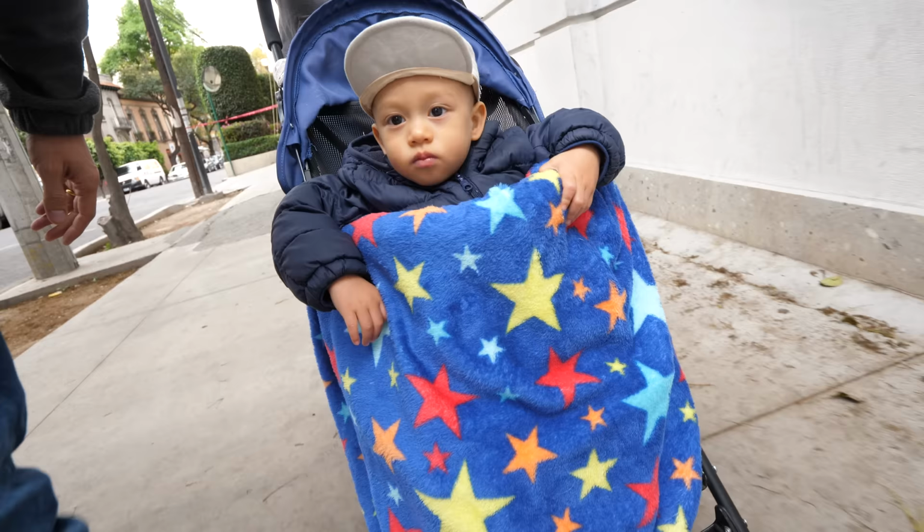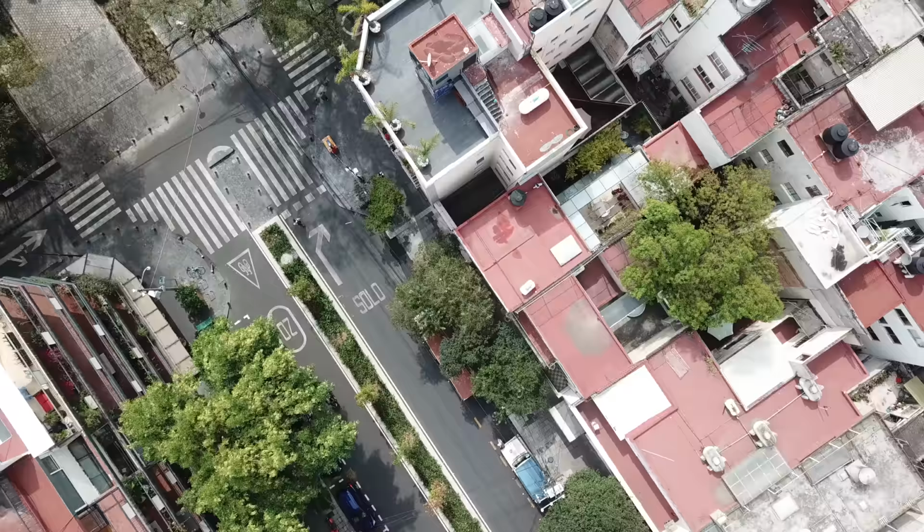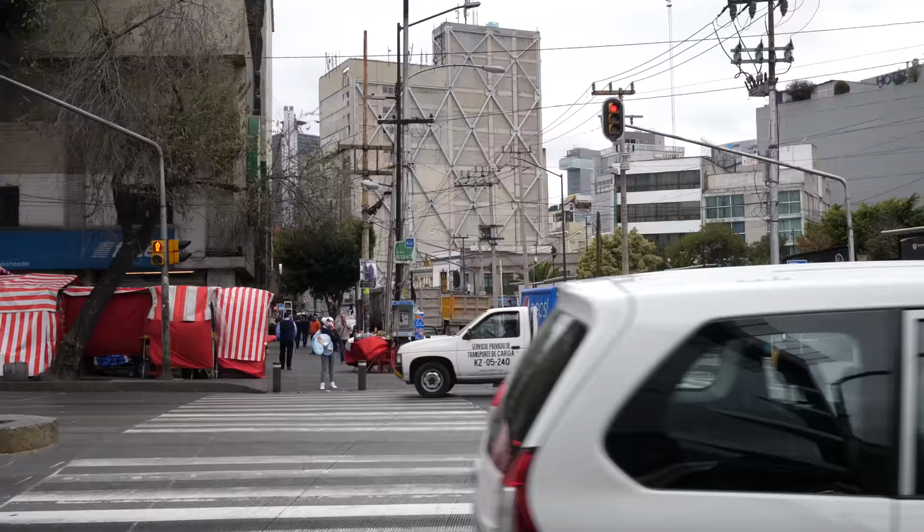Micah just woke up from his nap. Well, you look pretty warm and cozy down there on this cold day in Mexico City. And we are on our way across the main road to a place to eat mariscos.